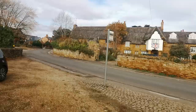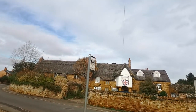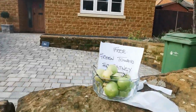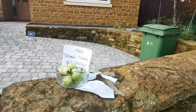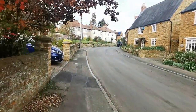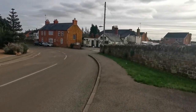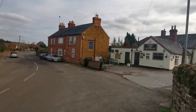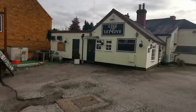We've really enjoyed our time at Harpole. The community spirit here is so high, it just makes everybody feel welcome. I can't wait to come back and see all my friends again at the Live and Let Live another day. Come on, Marvin, it's time to get back to Hank and get back on the road.